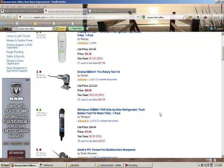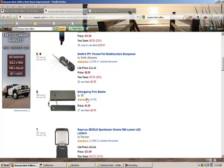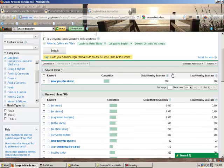One great example of that is coming down here at just number 6. The emergency fire starter. It's been in the top 100 for about 600 days, and let's go ahead and just search out emergency fire starter. Okay, the keyword emergency fire starter, it's not getting that many searches either. It's only getting 260 local monthly searches. That's not really a keyword we'd want to focus a whole site on.